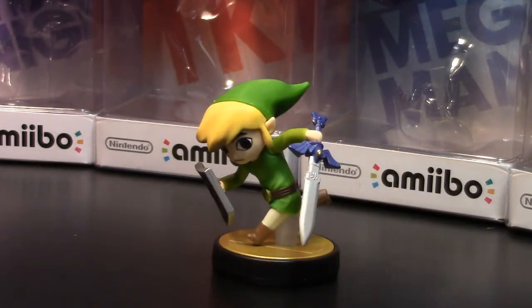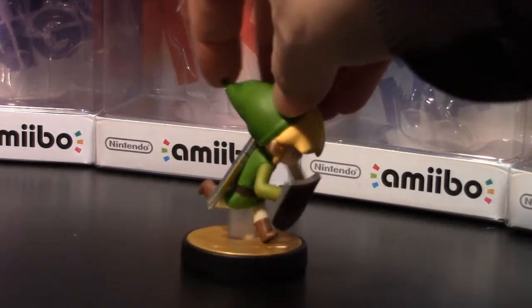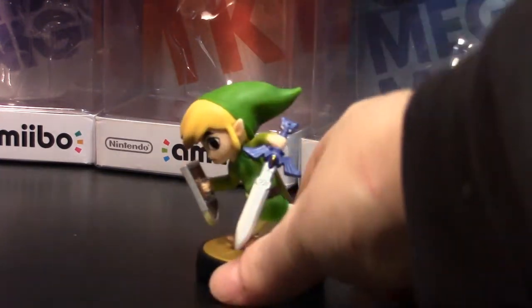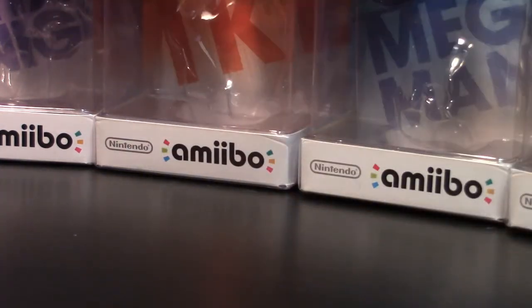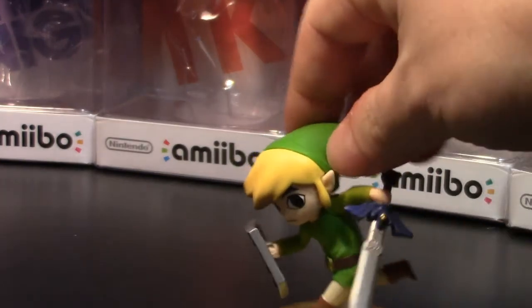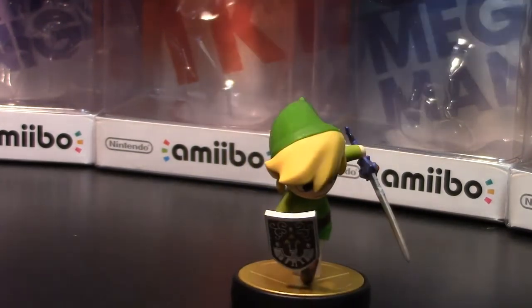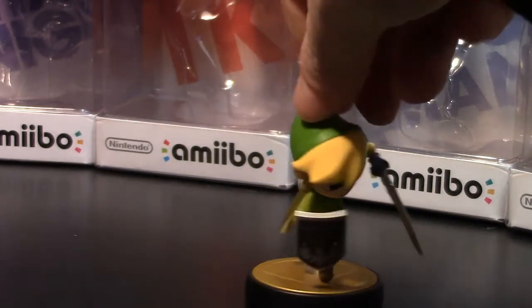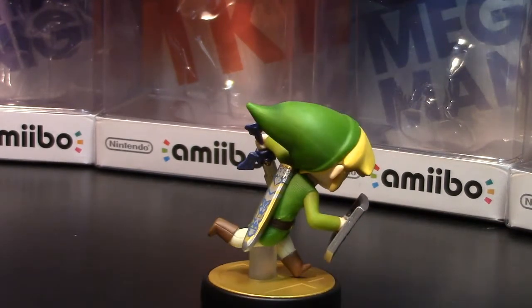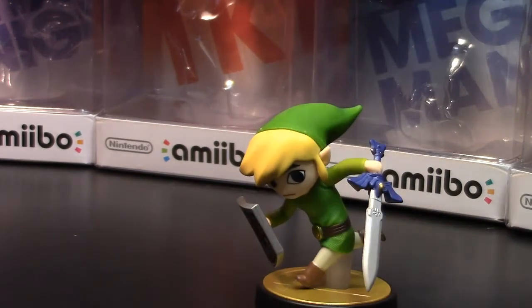And up next is Toon Link. I got this one at the same time I got Bowser, and he's not one of my favorite ones. The other Link has a similar issue where he's kind of looking down. You can't really see his face that well when he's standing upright, and I kind of wish he was looking more up at an angle, but either way, he's got some pretty decent detail for Toon Link. I like his shield and his scabbard for his sword. But all in all, not too bad, I guess.